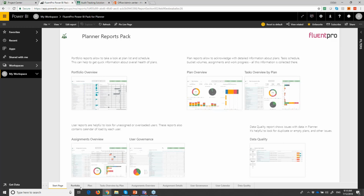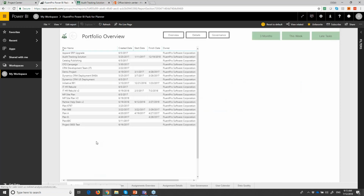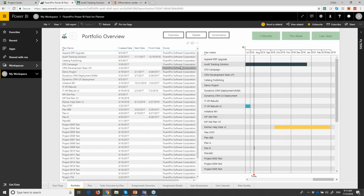What we have here again, everything organized by portfolio, by plan, tasks, assignments, some data governance, and data quality. So let's start with plan and this portfolio. What I have here is simply a list of all my plans. Here I have it as a list with all the attributes, and here I have a timeline view of the same list.